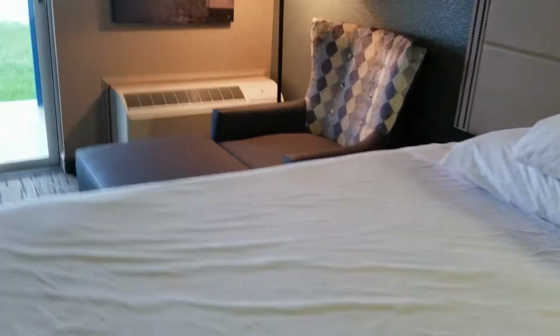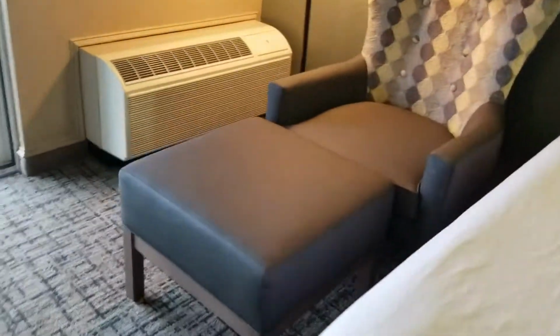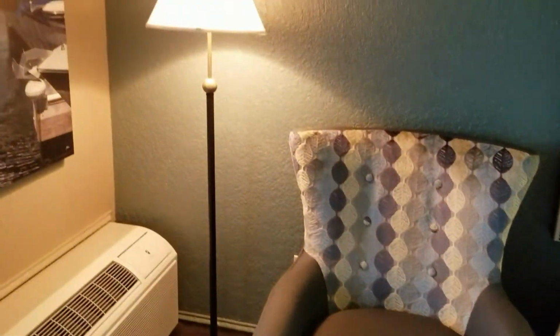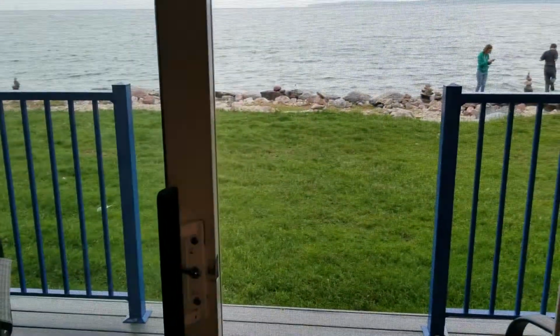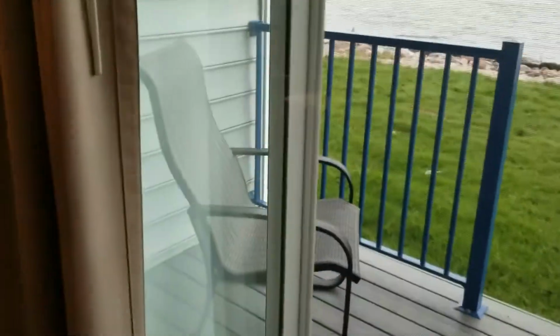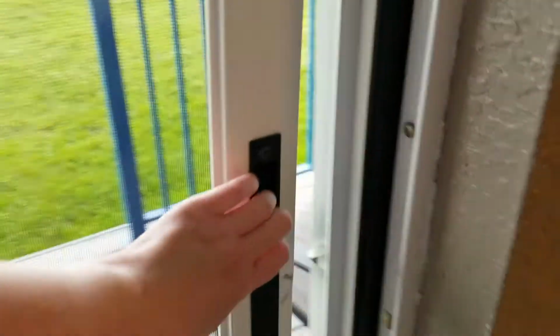And then there's another armchair over here with a big ottoman, so that's really nice, and another lamp, and a lovely picture of boats. And then we have a walkout patio, and I do want to point out that there was a safety bar that I had to drop down to keep the sliding glass door extra secure. And we'll go out here.